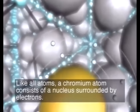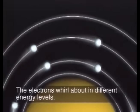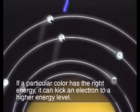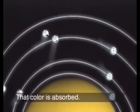Like all atoms, a chromium atom consists of a nucleus surrounded by electrons. The electrons whirl about in different energy levels. If a particular color has the right energy, it can kick an electron to a higher energy level. That color is absorbed.